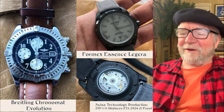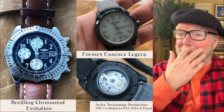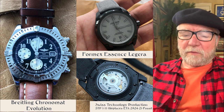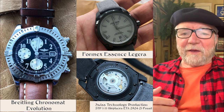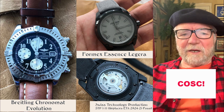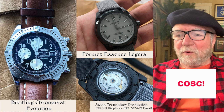Okay, now this next one to the right is one of those watches in a collection that I felt I learned something I didn't know before. This is called the Formex Essence Ligera, and it's a chronometer. Now, if a watch is a Swiss watch with the word chronometer on it, it means it's met the COSC chronometer standards. So it's considered a very accurate watch.